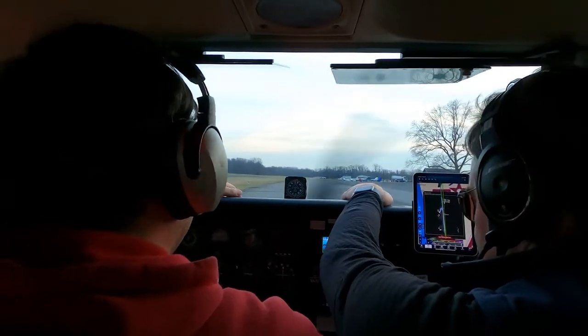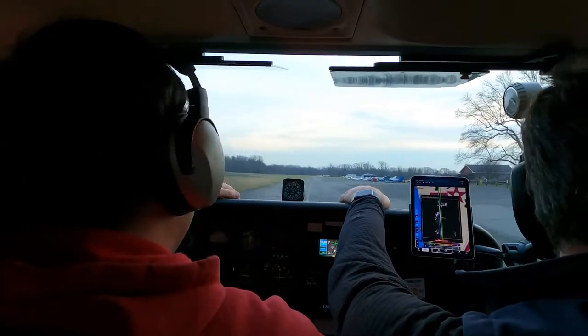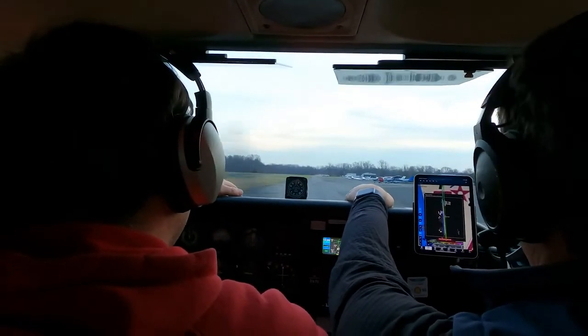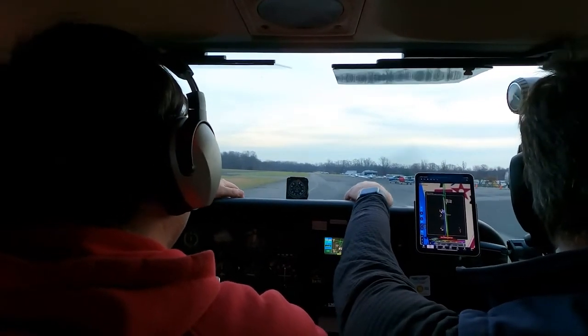All right, we don't have any flaps. You can just kill the carb heat. There's nobody here today. Look how dark it is. Of course, only pilots would be dumb enough to fly on 410 on Christmas Eve.